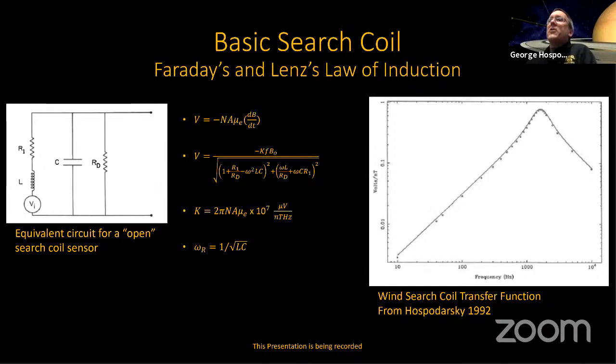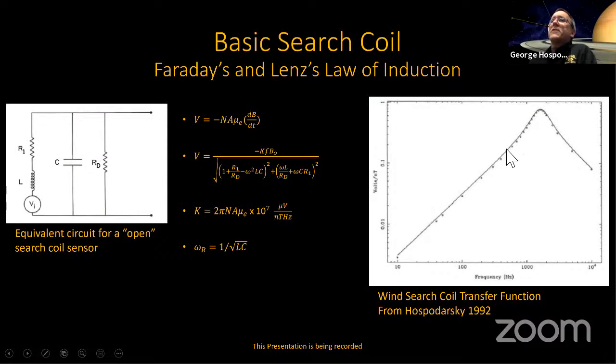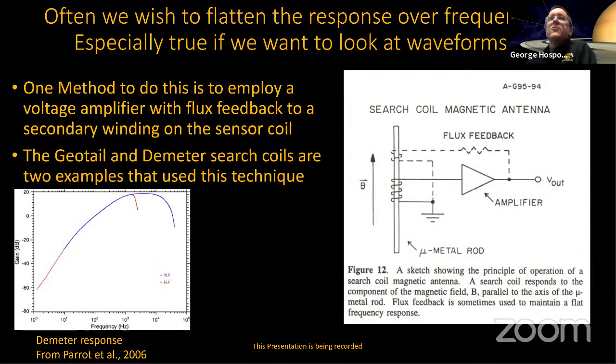Because if you have a wave at 100 hertz and a kilohertz present in the same waveform, from the same nanotesla field originally producing those signals, that 1 kilohertz signal is going to be dominating that waveform. And so quite often in later designs, people have applied some type of flux feedback to flatten that frequency response. One way to do that is to use a voltage amplifier and a flux feedback coil with a few turns wrapped around the coil to basically flatten the frequency response.